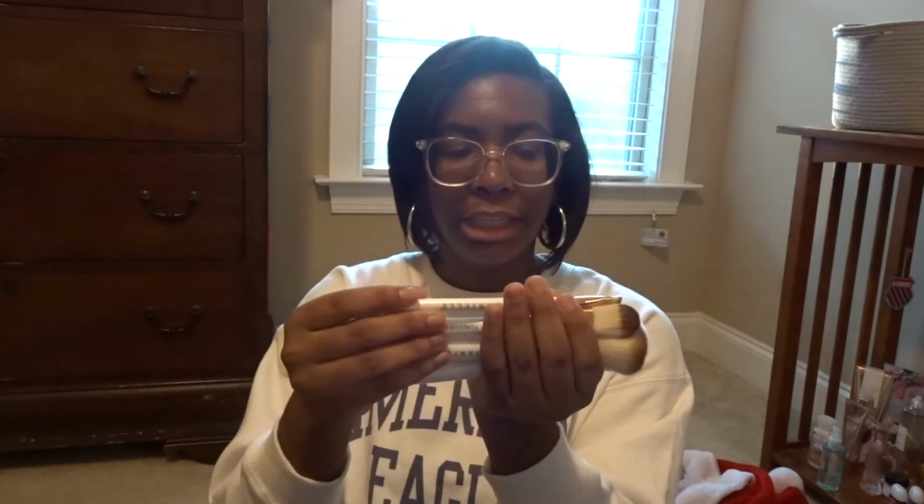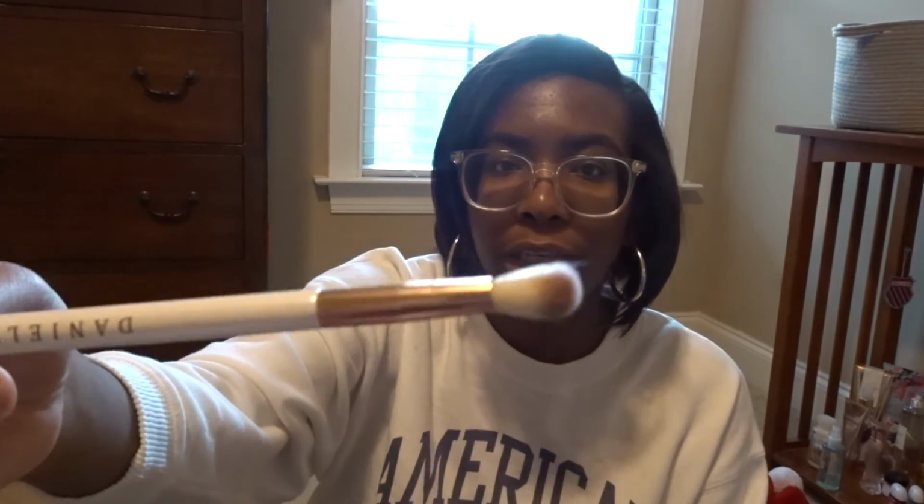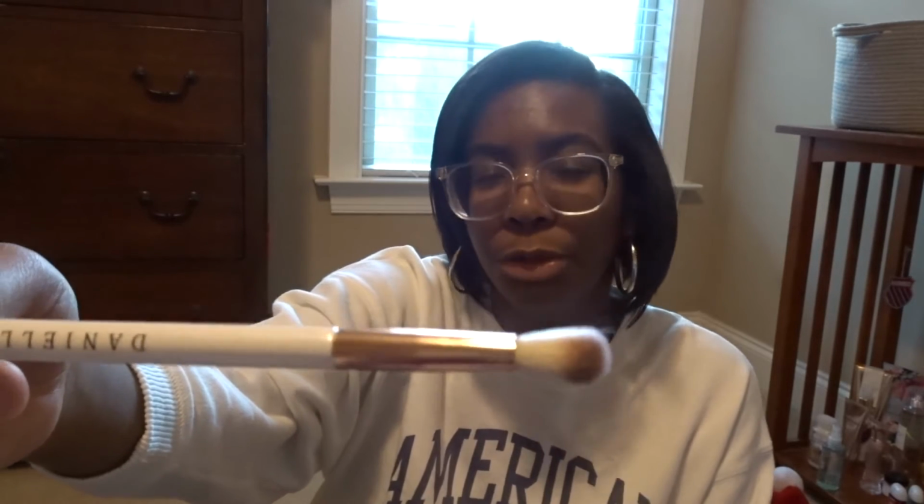1, 2, 3, 4, 5, 6. A 6-piece makeup brush set. I'll just go through the line. This one is an angled eyeliner brush. This next one right here is a foundation brush. Here we have a powder brush. Next one, we have an eyeshadow blender brush, and this one is what you use to apply the eyeshadow. This is a blush brush, which I do not wear blush, so I'm gonna use this for highlight because I am currently starting to get into highlight.